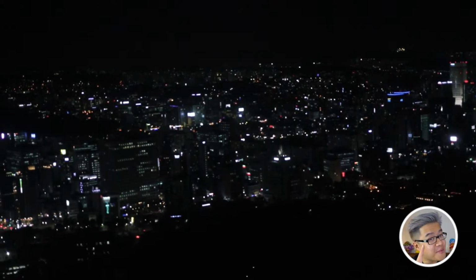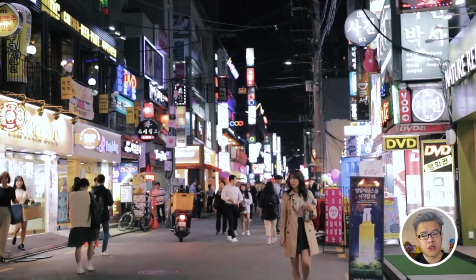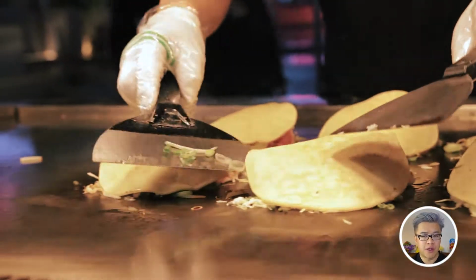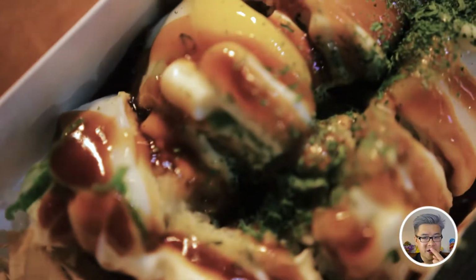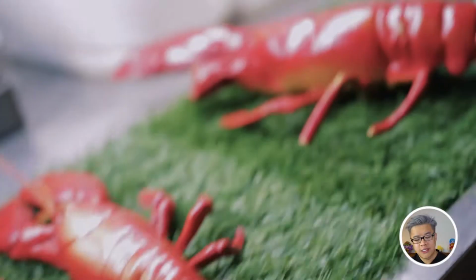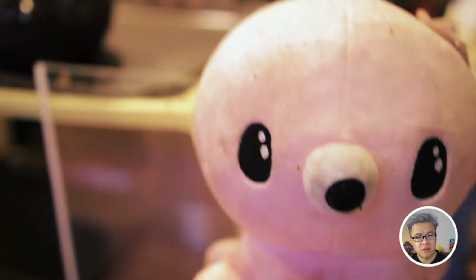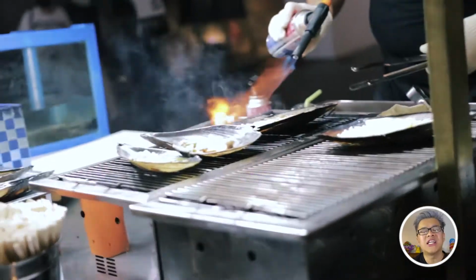On the way down, I used the cable car, and since it was quite close to the Myeongdong area, I decided to go there and check it out. There are tons of shops, fashion, beauty, also restaurants, and whatnot. And usually in the evening, there are some street food markets, so that was pretty delicious.